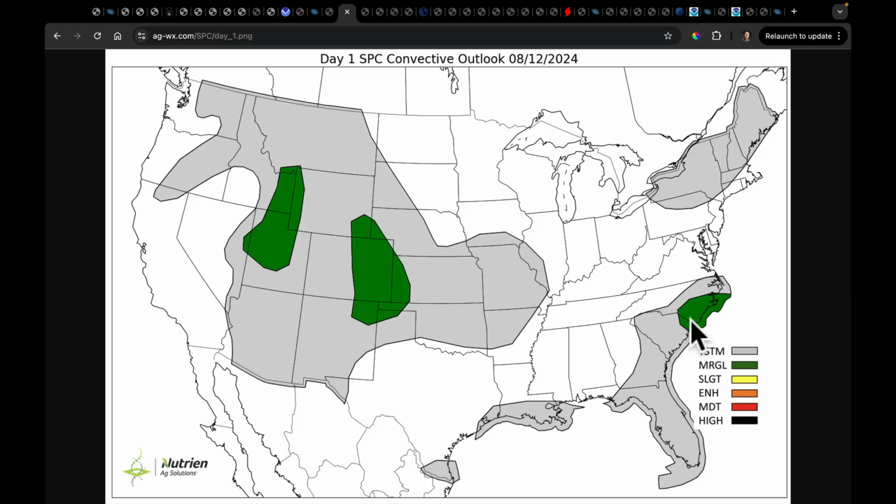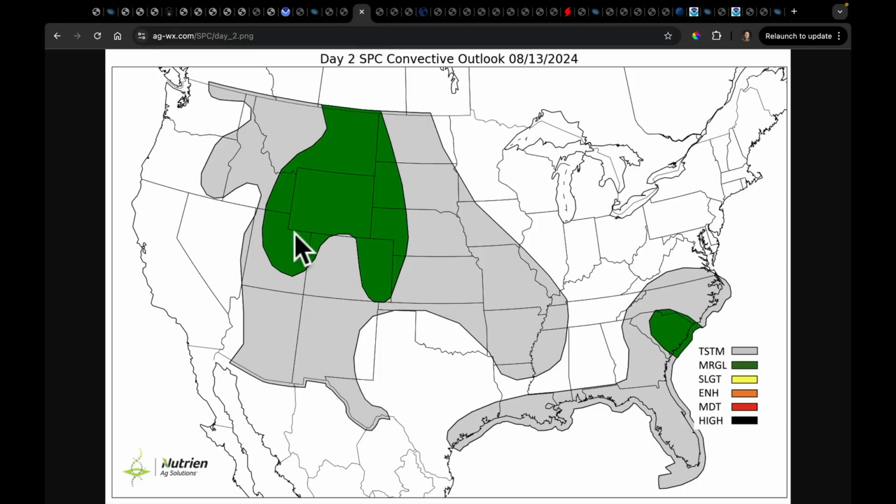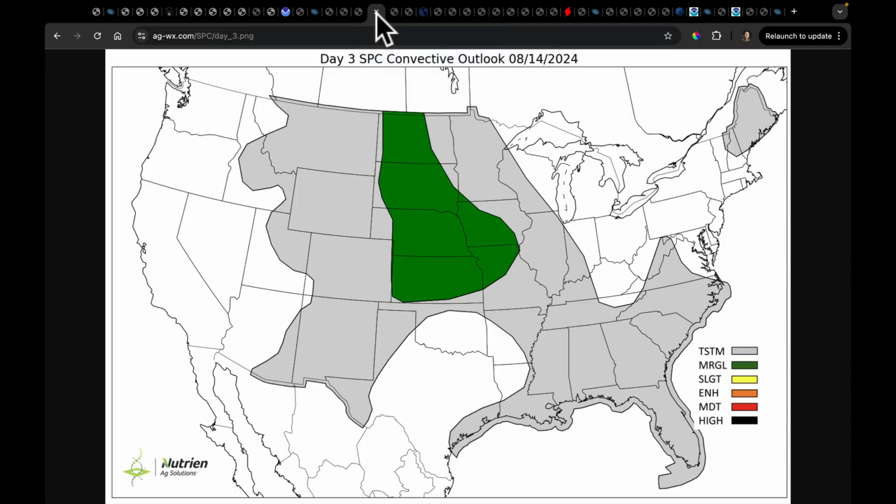And then once again, the storms that we're going to have to keep an eye on in the Carolinas. Tomorrow, broader area here across the high plains, western plains, stretching all the way up to the southern Canadian prairie. And then you see that moving out. But at this point, each of these next 3 days, the highest risk category that the Storm Prediction Center is putting out is a marginal risk.